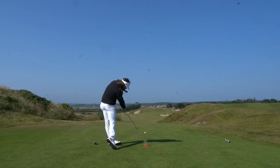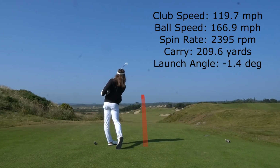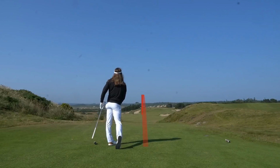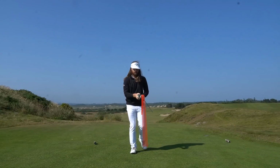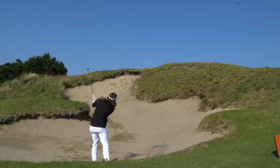So, and here you could tell I was trying to keep it down. That was a negative 1.4 degree launch angle that carried almost 210 yards. But again, that's the shot you need to hit into the wind sometimes, especially when it's really howling. Because you can see the spin was only 2,300. Unfortunately, I put it in pretty much the only spot you couldn't put it. This was a horrible spot to be.